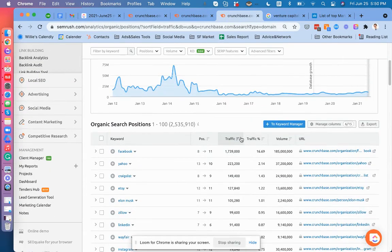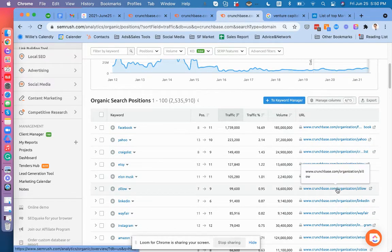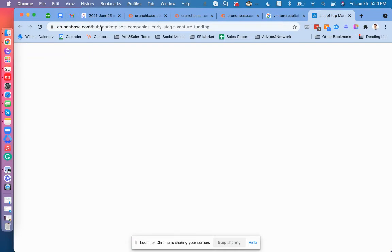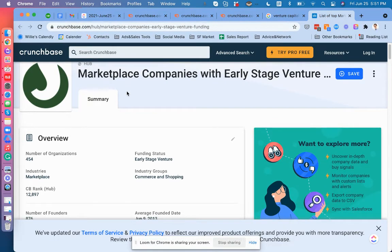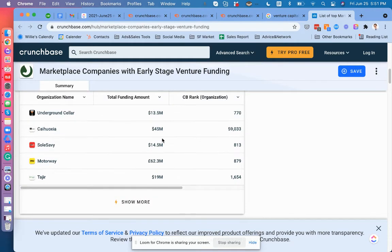But I've done some digging, done my homework before a meeting, and so basically there are three types of pages that are getting Crunchbase the majority of their traffic from Google. Number one is the organization page. Number two is the person type of page. Number three is they call it a hub, but what it is, it's actually just a category or a tag result page. So these are the listings in here, right? Those are the search result pages on Crunchbase. Basically, if you search marketplace company or venture, then you'll find this page.